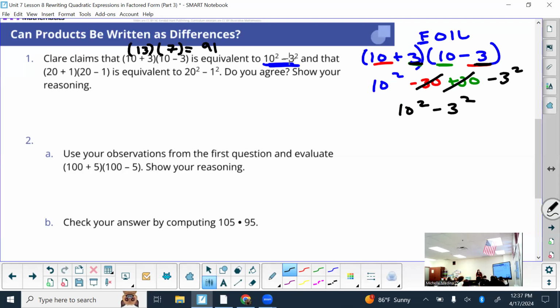Compare it to 10 squared minus 3 squared. What's 10 squared? 3 squared is, and if I subtract them, I also get 91. But I do like this way because it relates it back to quadratics, like from unit 6. Does that make sense? Any questions? So we're on the consensus that Claire is correct.